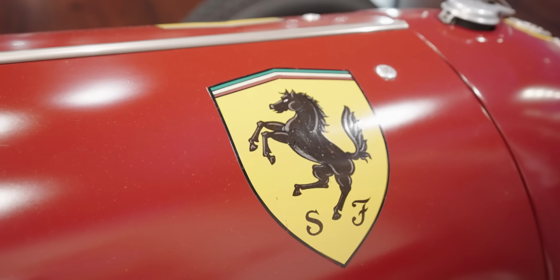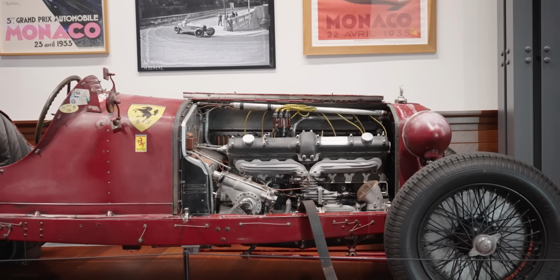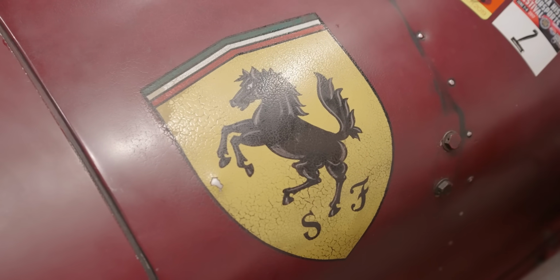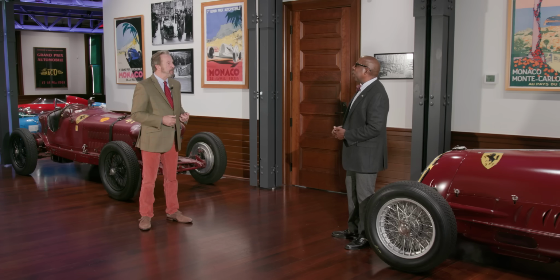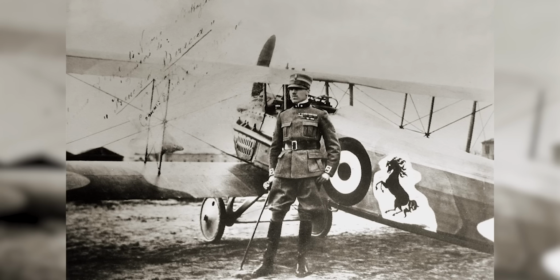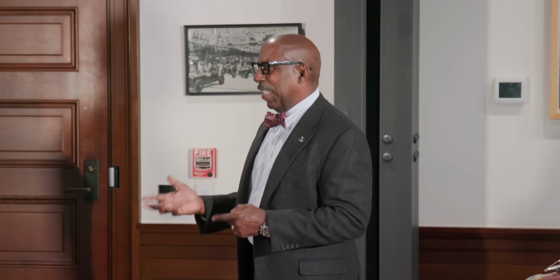So Enzo cut his teeth with Alfa Romeo, not just as a driver, but as a team manager. And of course, the rest is history. But he got his logo, the badge, was a gift, I think, from a fighter pilot in World War I. From the fighter pilot's mother. From his mother, yes, right. Baracca. And many people say, gee, he was shot down, so why would his symbol bring luck?